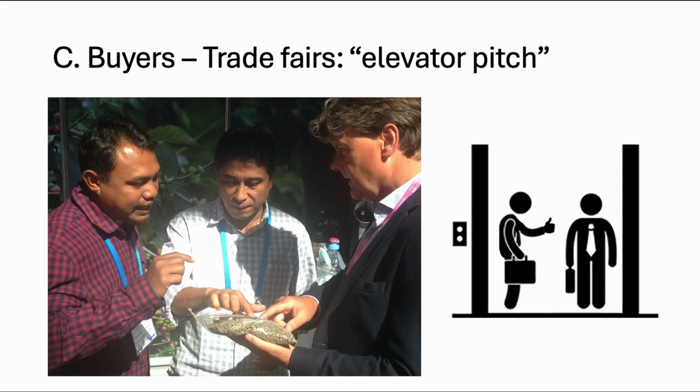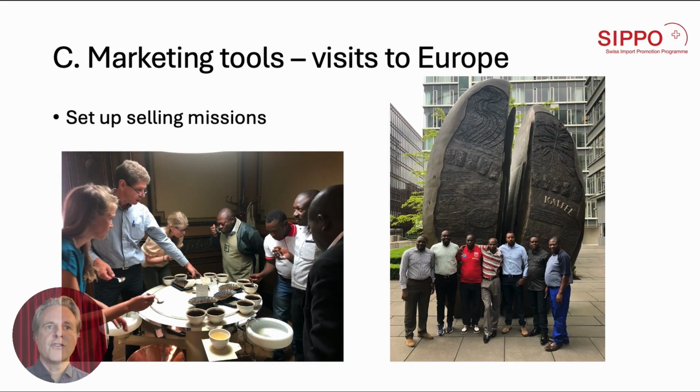At the trade fair, the company will need to do its elevator pitch, a quick sales pitch. And so as a BSO, you can really add value for your company to practice with them a good 1-minute pitch in which they highlight the specifics and the wonderful, unique selling points of their product. So when you're in Europe already because of a trade fair, it's highly recommended to set up also a selling mission somewhere around the area that the trade fair was taking place.